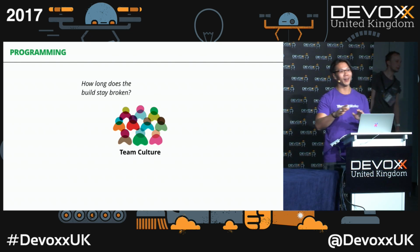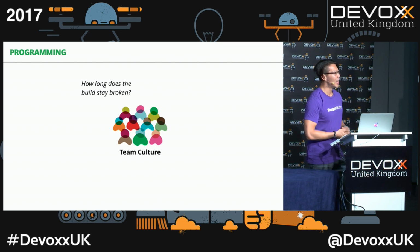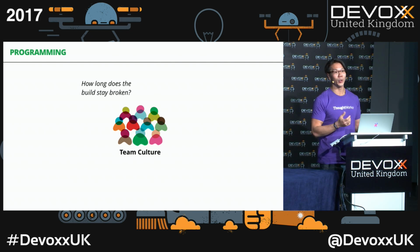Or do you get the other side, oh no, our tests take forever. I don't really know if it's actually going to work, but I'm going to check in my own code because I'm pretty confident it'll work. That's telling you something about the development practices and the values that your team upholds: do they really understand the principle of continuous integration, or are they just doing it because somebody told them to?